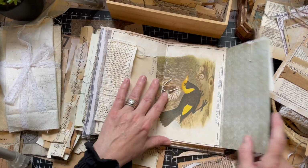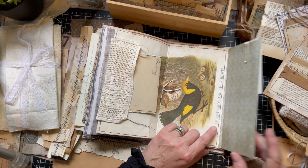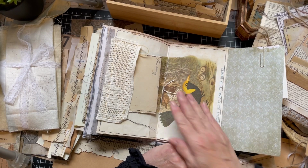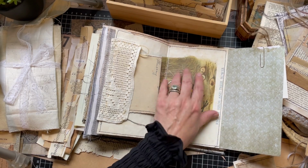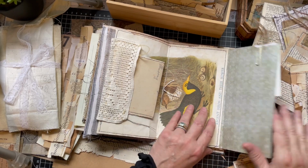Okay, this one is in the center, and well, I like regent birds and their bower. That probably needs to be, what has someone told me? Gesso. I haven't ever used gesso, so I need to learn how to do that. So let's leave that for the moment.